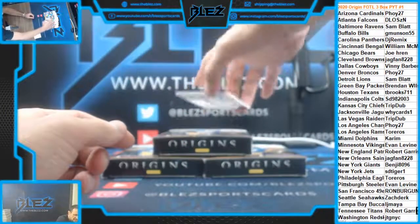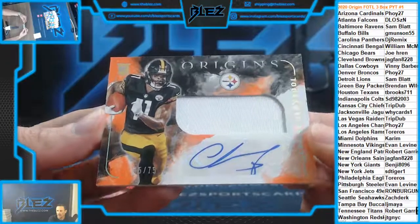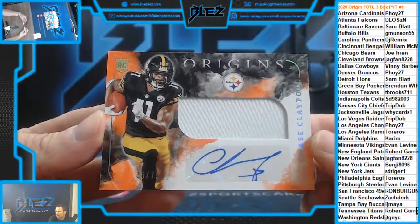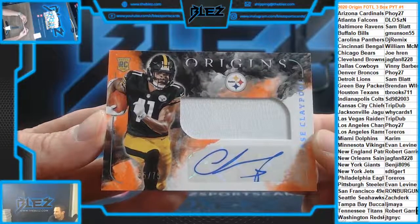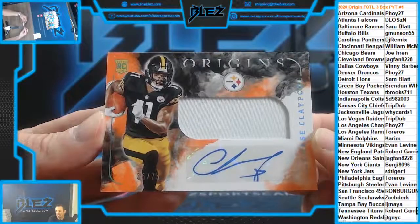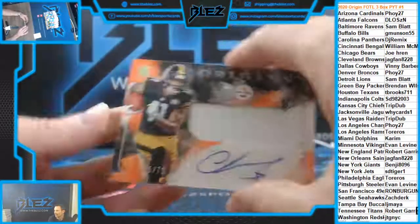And the last hit of this break is an RPA to 75. All right, you guys better improve on these patches. Chase Claypool out of Notre Dame. He had a massive catch two weeks ago on a bomb, but he didn't produce this last Sunday. But I still believe Ben's going to start using him. I like this kid's upside for hybrid. All right, that is the break.